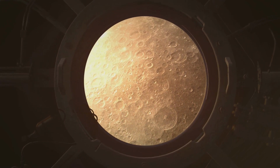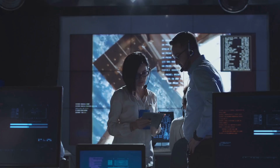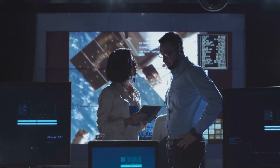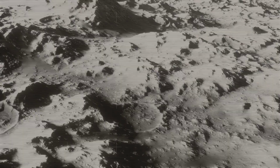Let's talk about our moon. Not just the glowing rock we admire from Earth, but the moon that continues to surprise us even today. Recently, NASA released shocking new updates about the moon, discoveries that could change how we understand its past, and even its future. So what did NASA find? Let's dive in.